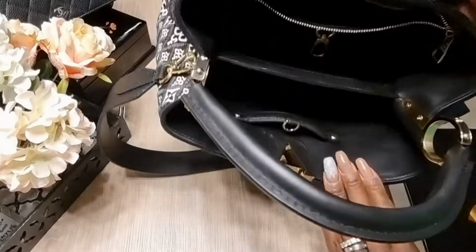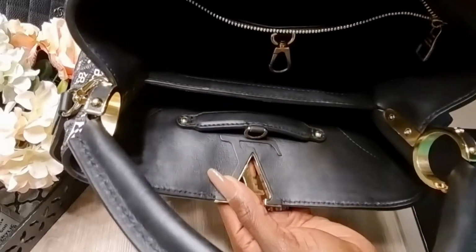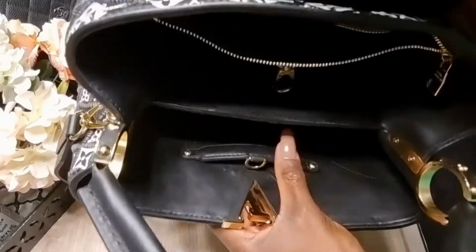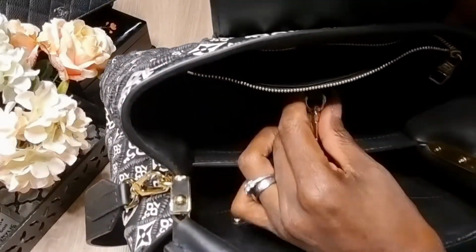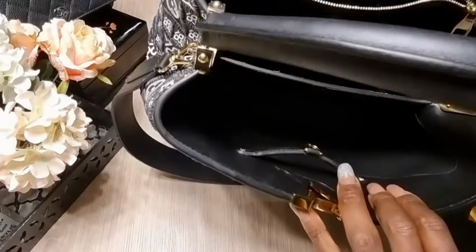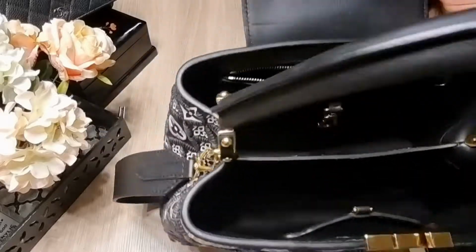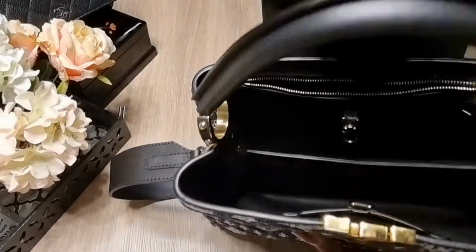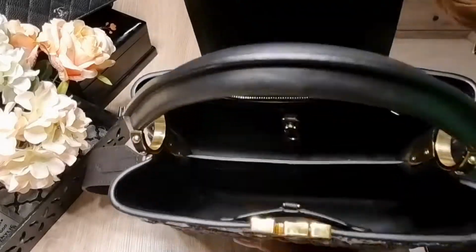So it's just all leather on the inside. And it's got the imprint of the LV on the other side, and then this little slot here. But I was thinking to actually use this for my keys. Yeah, so that's been really nice. Both sides have the leather, and then it has the leather on the inside, and then this little detail right here, which is really pretty.